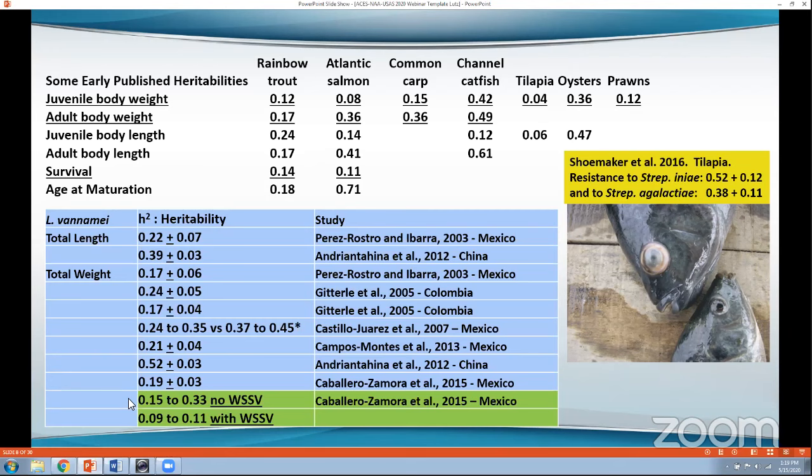And here's a good example. When we've got shrimp that aren't challenged, that are in a good, healthy environment, they were able to calculate heritabilities of about 0.15 to 0.33. That's how much of that superiority that we could observe would be transmitted to the offspring. Now, if you throw something else into the mix, which is infect that population with white spot virus, suddenly the heritability estimate goes down. That's because there's a lot more things going on that influence the superiority that we can observe that may have nothing to do with growth in total weight. So it's just a good illustration of the fact that heritability is all relative. No pun intended there. It just depends on the population you're working with and the way you're raising those animals.